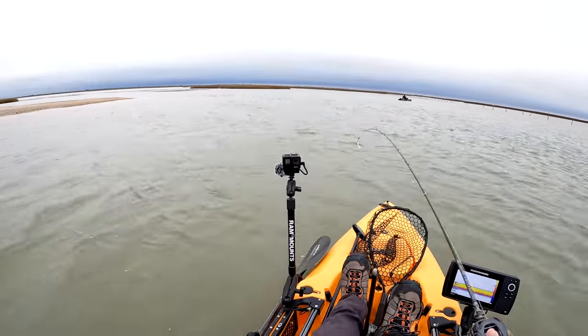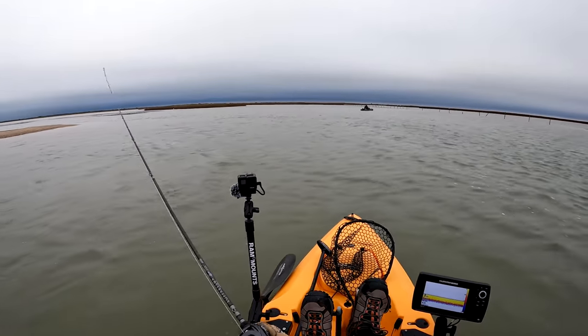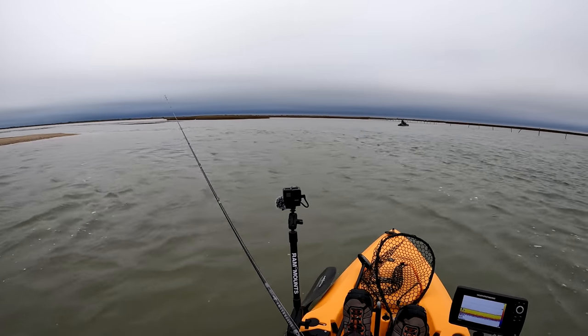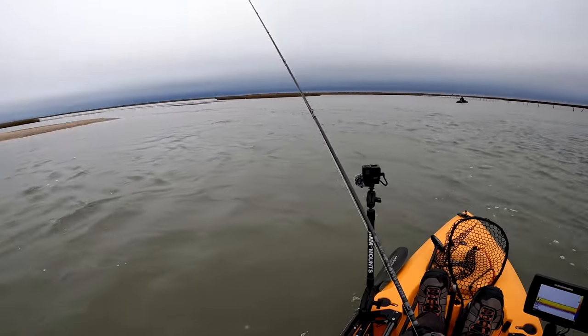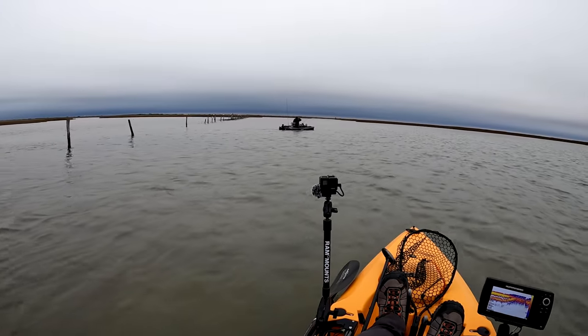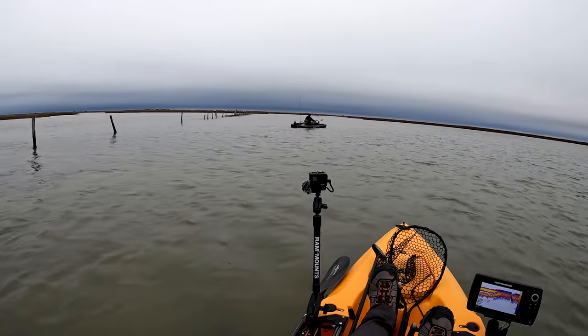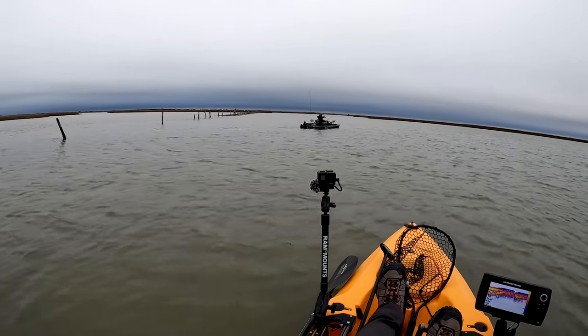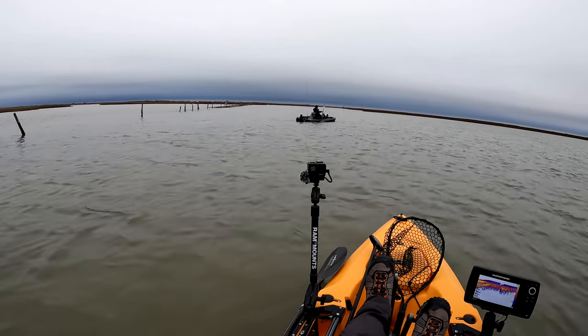Awesome. All right, so my boy Trailchaser, he spotted some working birds, snow egrets way down there. So we're gonna go check it out. We think it's a school of reds. So let's go check it out, shall we? You think that's speckled trout or you think that's reds? Those are seagulls for sure.